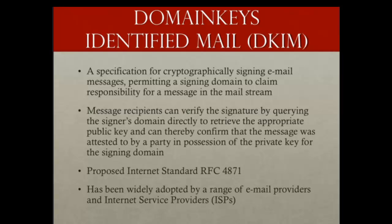DKIM is a proposed internet standard, RFC 4871, Domain Keys Identified Mail, DKIM signatures. DKIM has been widely adopted by a range of email providers, including corporations, government agencies, Gmail, Yahoo, and many internet service providers.